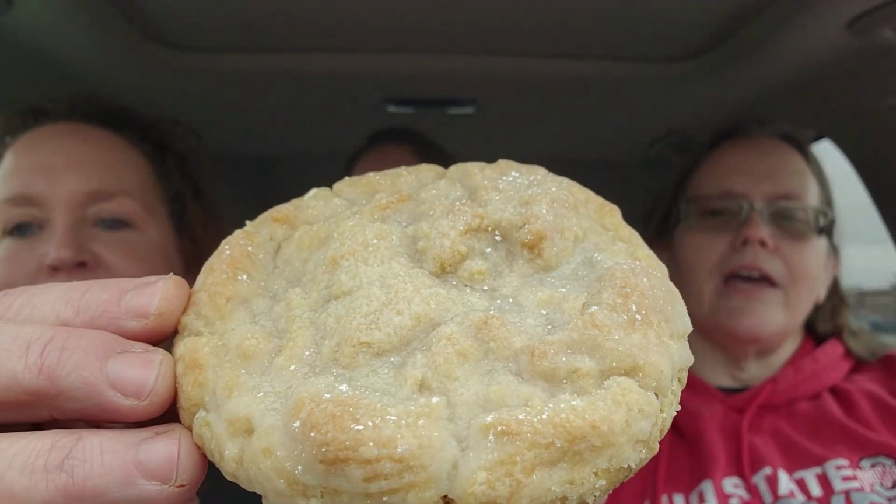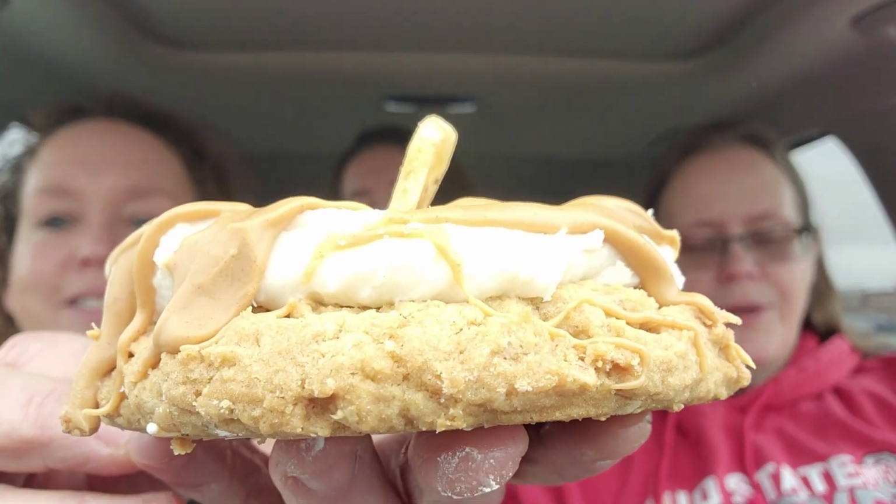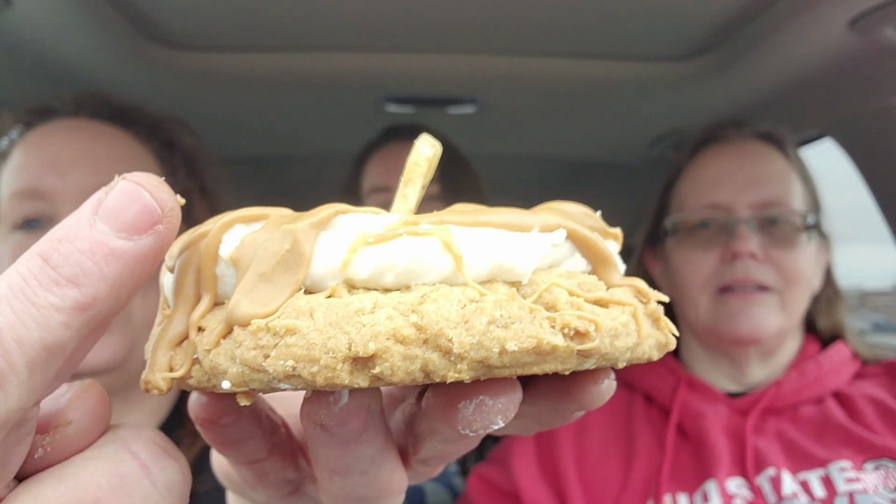The next one is the Kentucky Butter Cake Cookie, guys. It looks kind of heavy. It's pretty sturdy. I think you might hurt somebody with it. What's your next one? Oh, boy. Look at this one. Oh, my Lord. We opened this box and looked at this, and we were like, oh, wow. It's a peanut butter banana cookie, guys. Look how thick that is. It's kind of cute, though. This one's looking pretty too.